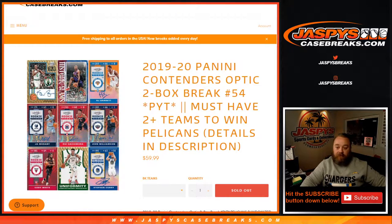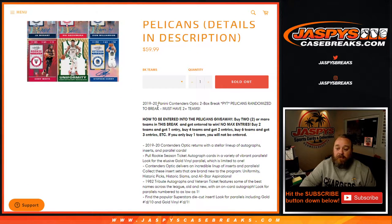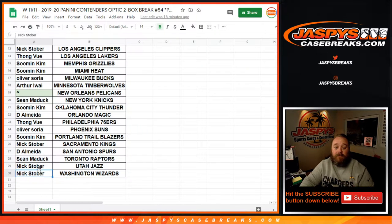Pick your team number 54, where we're randomizing the Pelicans to somebody in the break as long as they had two or more teams. The way it works, everything ships. To be entered, buy two or more teams in this break. No max entries: buy two teams, get one entry; four teams, two entries; six teams, three entries, and so forth. If you buy one team, good luck with that team, but it does not get you an entry for the Pelicans. Here is our list of customers from Suman in the Atlanta Hawks all the way down to Nick Stober in the Washington Wizards.